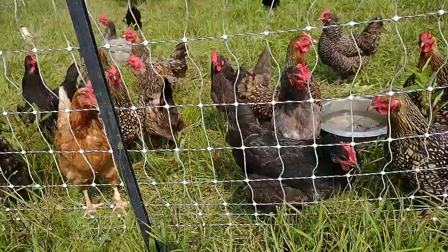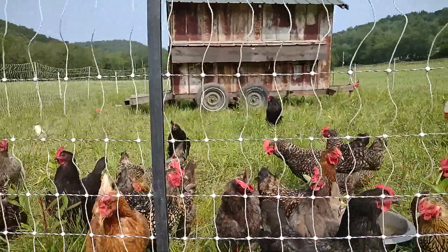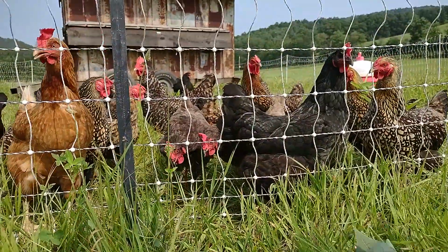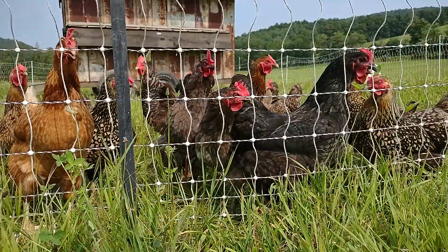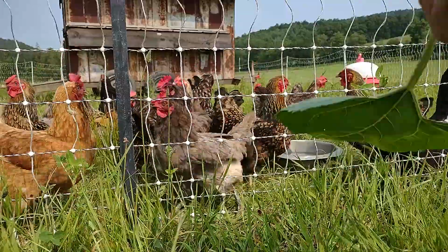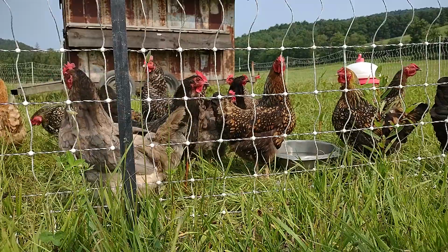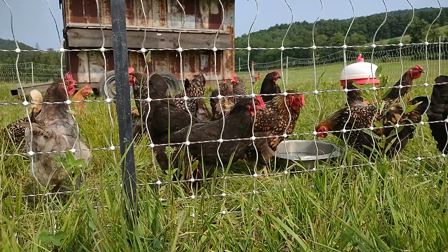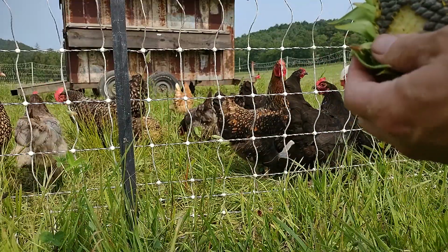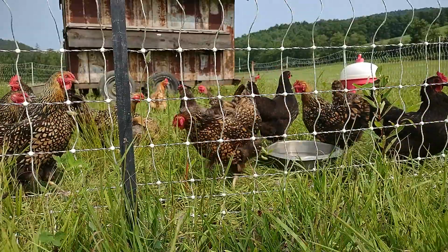Well, as you can see, they see us coming now. They're over here waiting. So what I'm going to do here is I cut that off. Now I'm just going to take a few of these sunflower seeds out like that. Throw them in there.